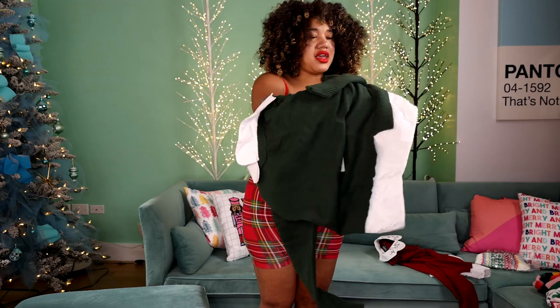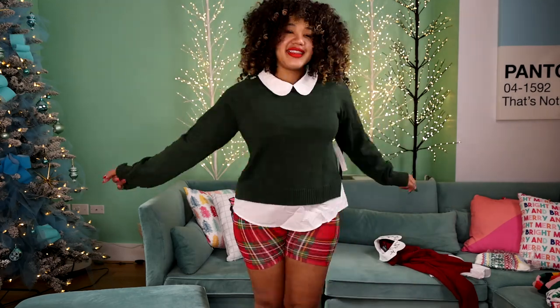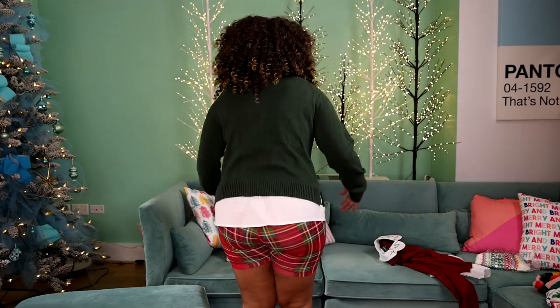I got these in a size large, and I believe maybe an extra large, because I wanted them to be long. Still not as long as I would like, because I want it to be like here, so I can wear it over leggings and not have a full butt on display.